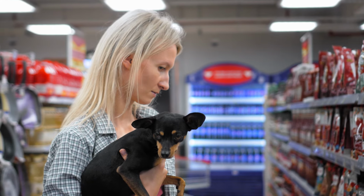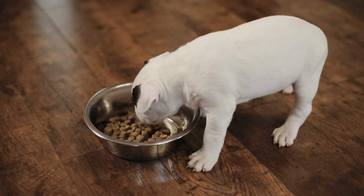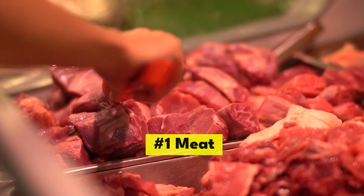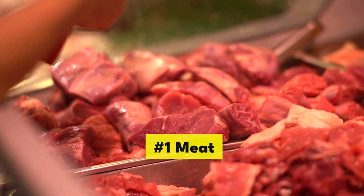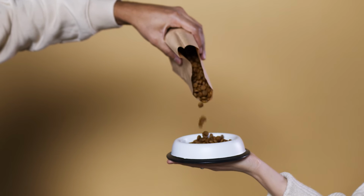What should the ingredients list look like? Once you've decided where to look and what to look for, your next port of call should be the ingredients list. Here are the 4 things you need to look out for. Number 1. Meat. The first ingredient on the list should always be meat.